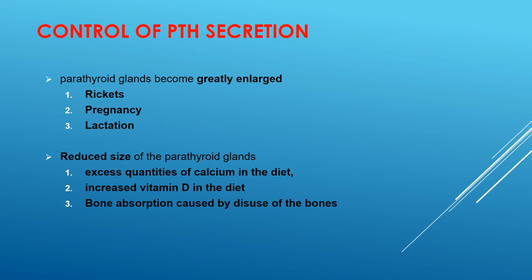And in some conditions where there is resorption of the bones, like disuse of the bones, this will increase the rate of calcium release from the bone, which will increase the plasma calcium level, which will inhibit the parathyroid glands. Okay, clear?